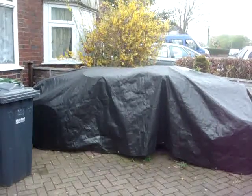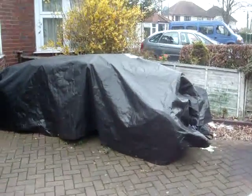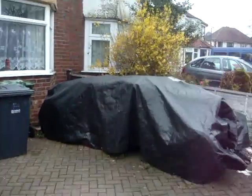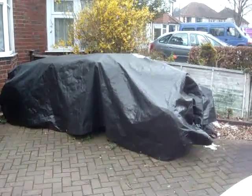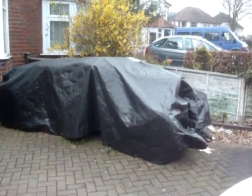Quite a surprise to me, but I'm amazed to realise that this car has been parked here outside the front of my house for probably around about 18 months. You'll have to forgive the traffic noise, it's quite a busy time of day.